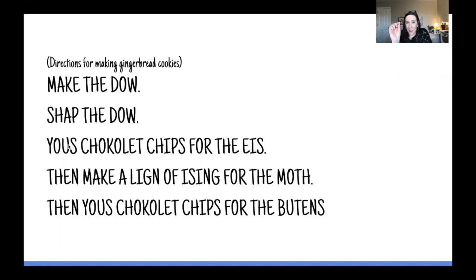And again, you is another one of those words that it's kind of weird in that it says its name, but Y is more powerful in a way. I think that makes sense. Anyway, use chocolate chips for the eyes.